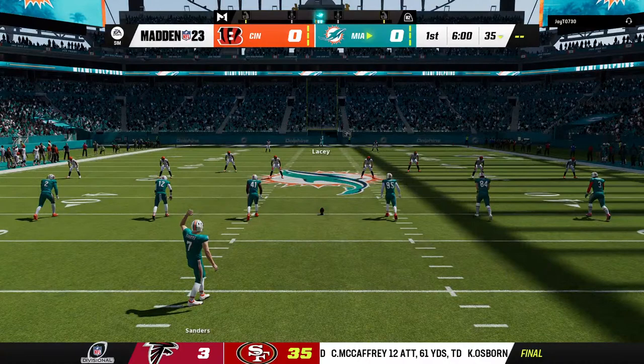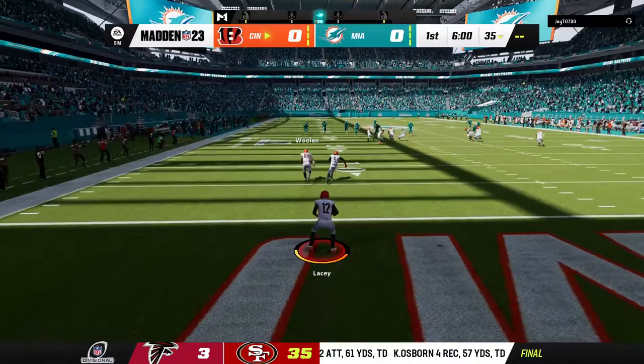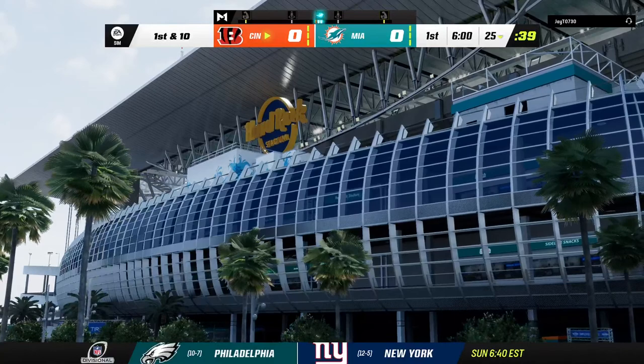In the AFC Championship game, off we go in the divisional round of the NFL playoffs. And the opening kickoff will not be returned, as that will be a touchback.